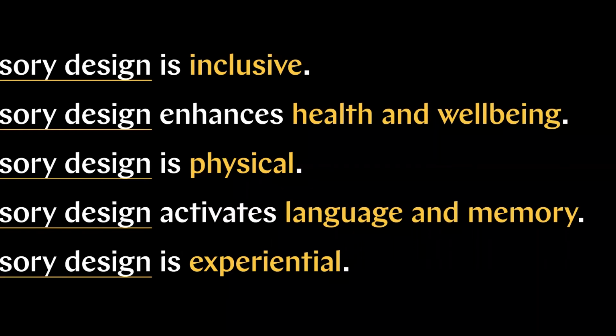I just love that. So these are some ideas about sensory design that I hope you will find inspiring and that you can apply to your work in some way. It's inclusive. It's about your well-being. It's physical, it's embodied, right? It isn't just our eyes, it's our whole body that we experience design with. It's mixed up with language and memory. It's an experience, right? Sensory design is an experience.